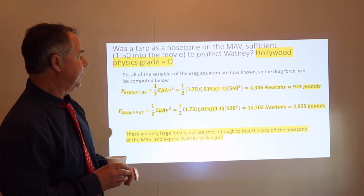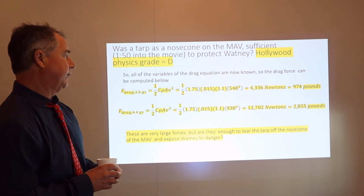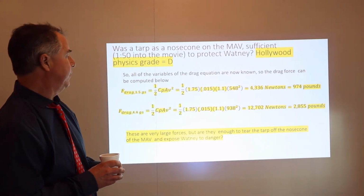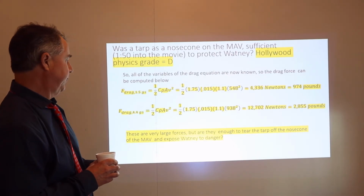Okay, so at this point, I've got everything I need to plug into the drag force equation. Here's the speed at 1.5 Gs, 548. I'm going to square that, multiply by the rest of this, and you get 4336 newtons. That's 974 pounds. At the upper limit, you get 2855 pounds, or 12,702 newtons.